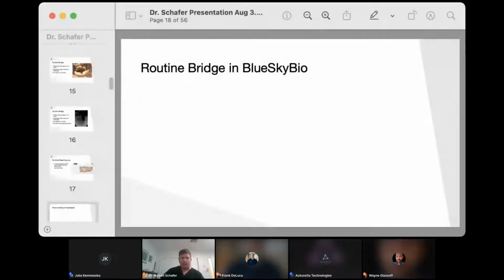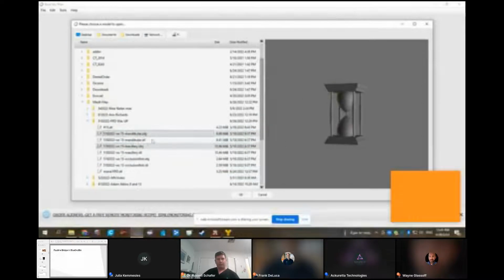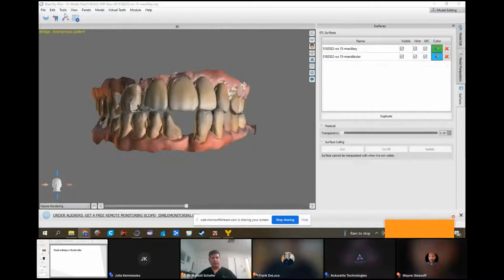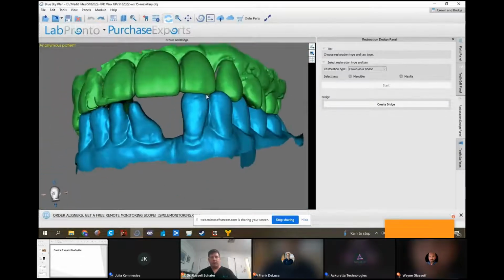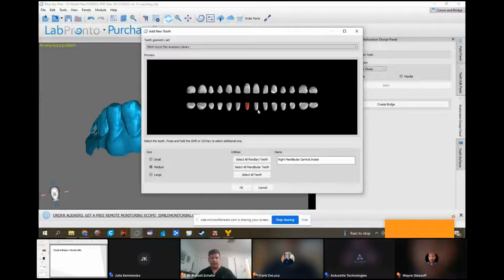And then I'll show you the process I used in Blue Sky Bio, or Blue Sky Plan, I'm sorry. We first select crown and bridge. We pull up the two models and orient them in Blue Sky Plan, which is pretty easy to do. Then from there, all I really do is go into the crown and bridge module. I want to take a look at everything, get an idea, and then I add a couple of teeth to it. I add three teeth in this case.